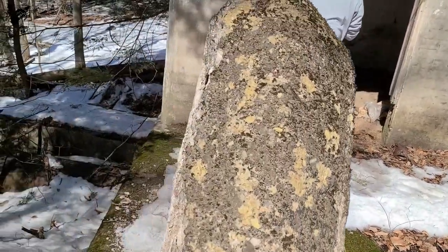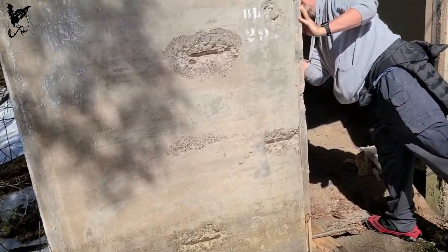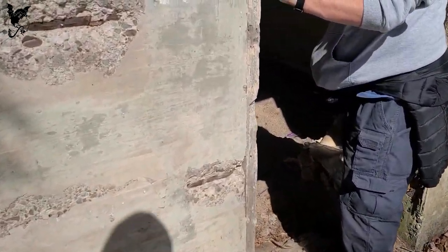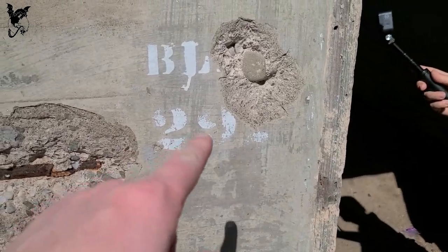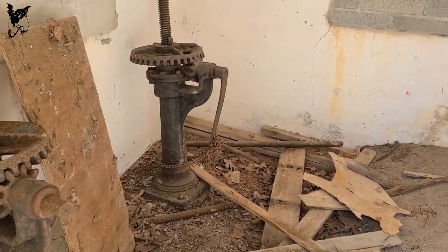What'd you find? This is apparently building 29. This is like the wooden box of an old telephone. Building 29? Building 29. The big ones. The brain served building. Oh, that's really cool.